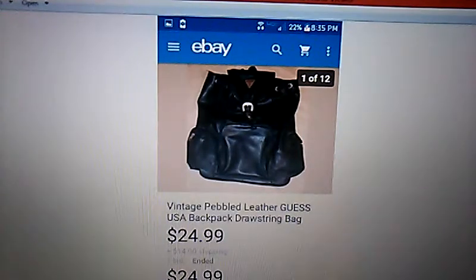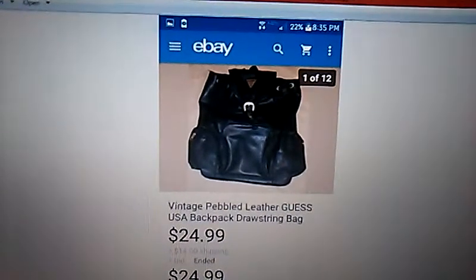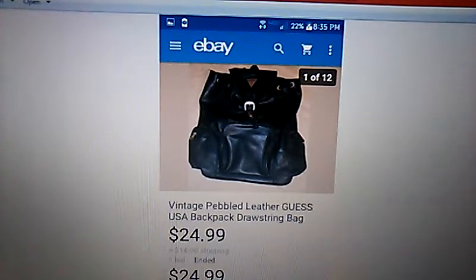This next item was the vintage leather Guess backpack. Sorry, I hit the camera there. This was at a yard sale where I bought a bunch of stuff. They were very low on their prices. I had bought that VTech children's game for 3 and sold that for like $64. Anyway, this was only $1. Their purses were only $1. I eventually put this to auction because this was another item that had so many views and watchers. So I put it on auction and I got a bid of $24.99 plus 14 shipping.